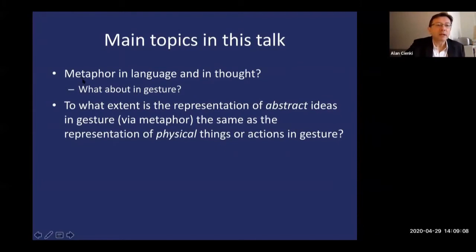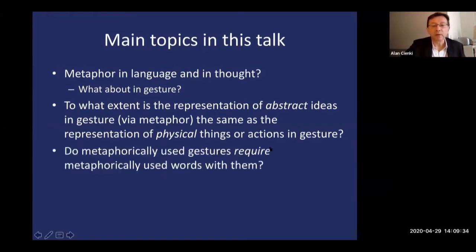We'll also be looking at to what extent this representation of abstract ideas in gesture with metaphor is the same as the representation of physical things with gesture. So this will get us to some bigger questions of how metaphoric conceptualization gets expressed in different ways, and whether it is the same as representing physical forms with gesture. We'll also raise the question of whether gesture use with speech is just a mirror or a kind of redundant aspect. Are the metaphors that we're using in gesture just copying those that we're using in speech?